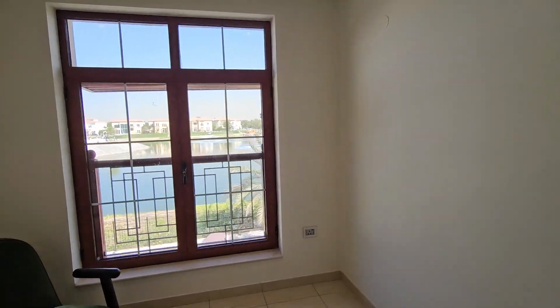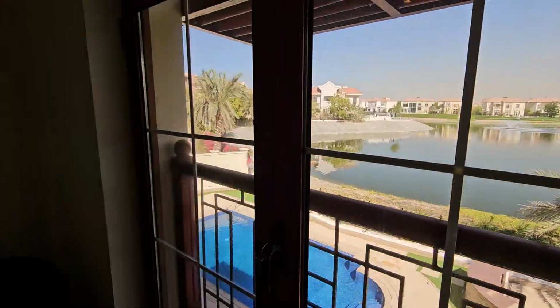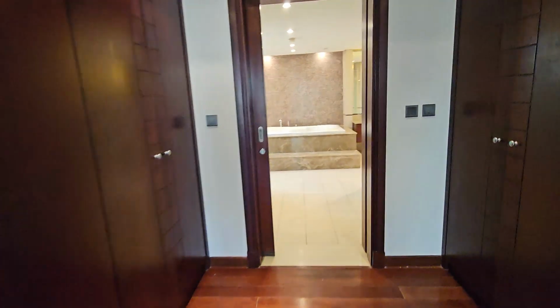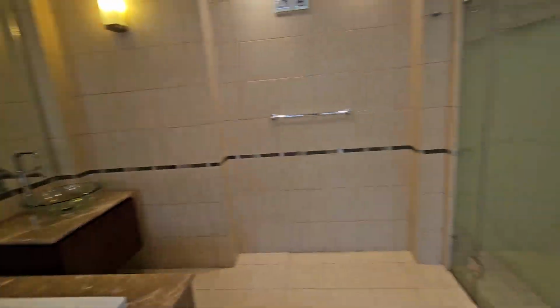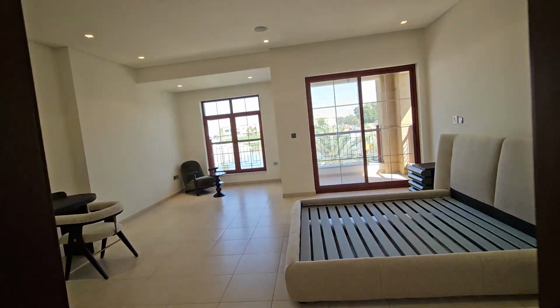Gorgeous views straight out over the water, really nice. And you've got a large, I mean, this is enormous, so nice and spacious, lovely large dressing area. This is your master bedroom and master bathroom, beautiful jacuzzi, no less. His and hers sinks, showers. Personally, I'll be pulling all of this out, make it a bit different, but there you go. Lots of potential there.